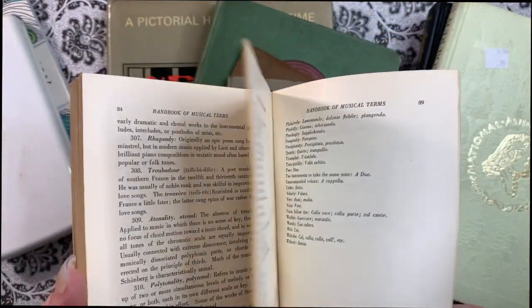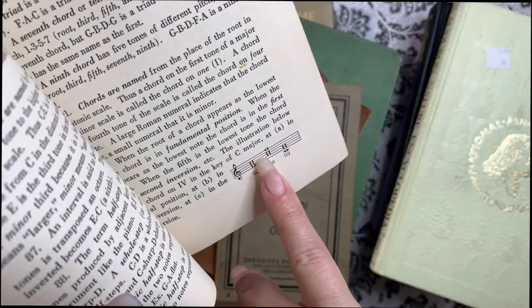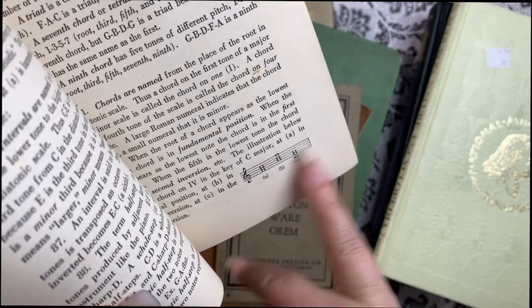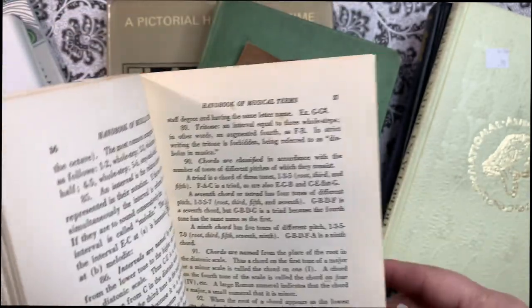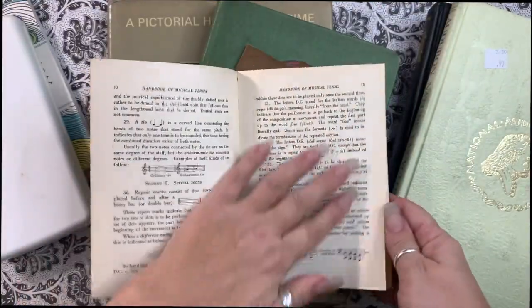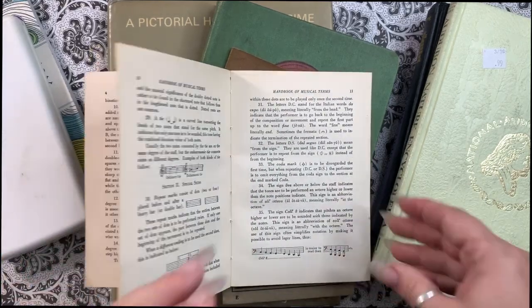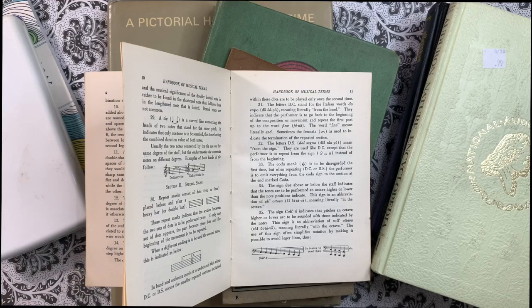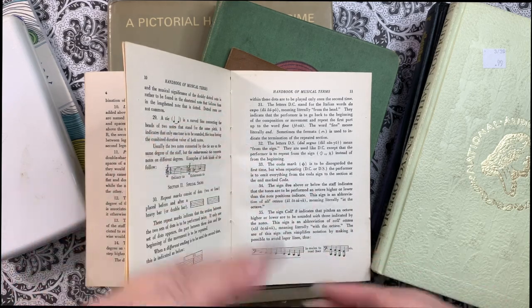Now, lots of things to do with this, because it has music, you can just tear out the little bits and use that in clusters and whatnot. But if you want to do a music-themed altered book, this would be terrific, because all of the background, everything in it will have to do with music. Instead of doing a music-themed altered book in a love story or a thriller novel, the background will play a part.